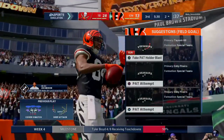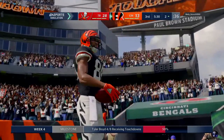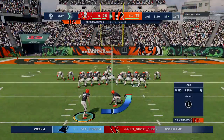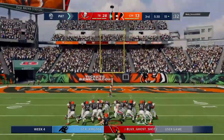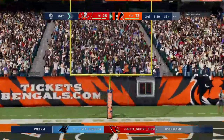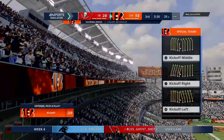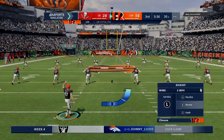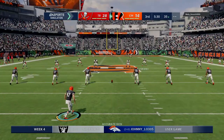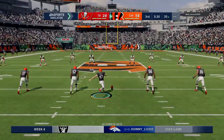Tyler Boyd with his 2nd touchdown of the game, 4th of the year. And the Bengals are able to cut into this lead. It's up and good, and it's now 28-14. Makes the score Buccaneers 28, Bengals 14. Now after the touchdown, here's Pinheiro to kick it off.